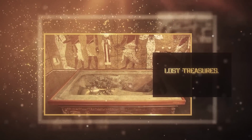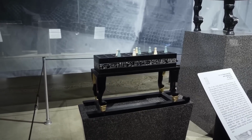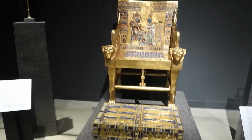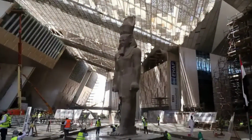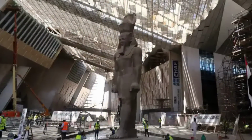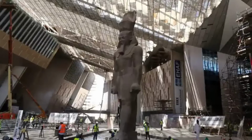Lost treasures. After Carter and his team discovered the antechamber, they moved out all the artifacts to the Egyptian museums and several storage capacities throughout Cairo. From there, some had been auctioned and sold. Thousands of miles away from King Tutankhamun's tomb in the Valley of the Kings, in Giza, Cairo, a $1 billion grand museum and research center is still under construction.